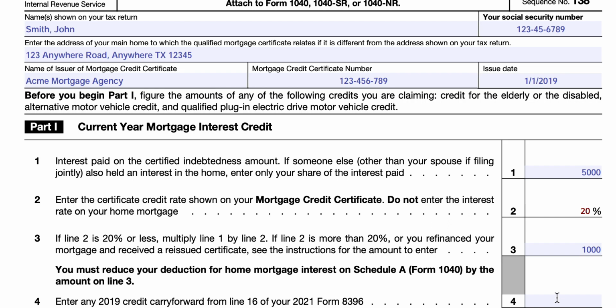So now we get to line 4. For any amount that's in line 3, if you're claiming the itemized deductions on Schedule A, you'll need to reduce your deduction for home mortgage interest. You can take a deduction for home mortgage interest and claim the mortgage interest credit. However, you can't double dip by claiming an interest credit that you're also claiming as a deduction for the exact same interest.